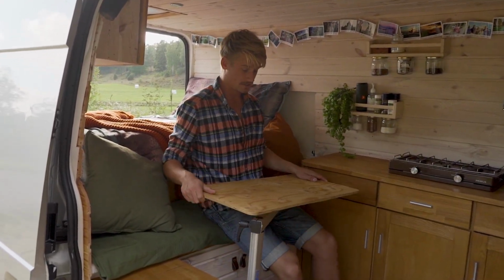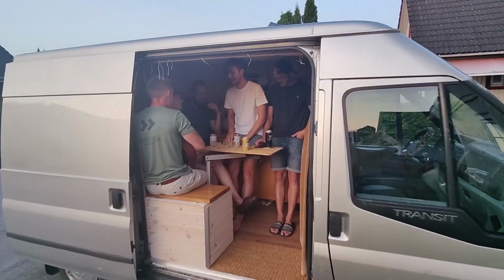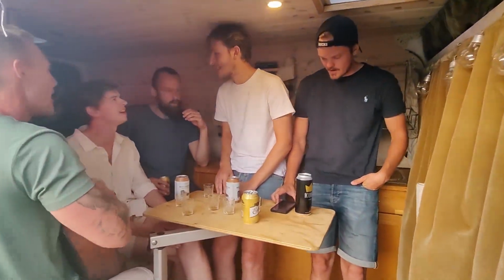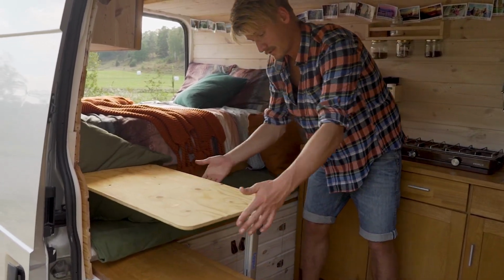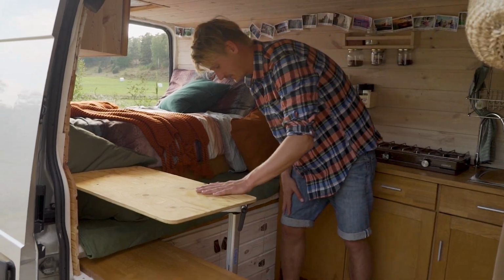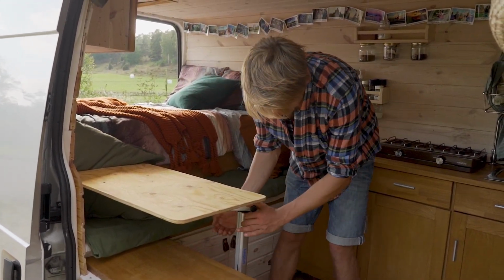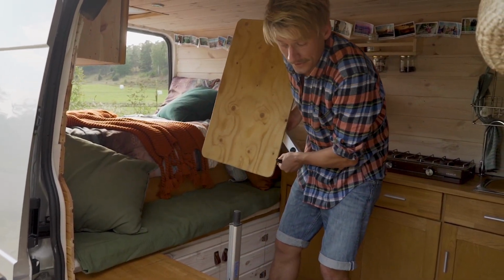So I can use it for when I'm working. We can use it like this when I have friends here, and when I don't want it in the way, I'll just store it like that, and it's not in the way for me. So I really like this. I can also take it off completely, whip, and I get rid of it.